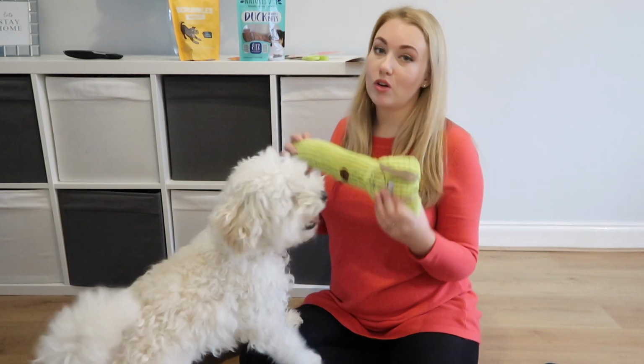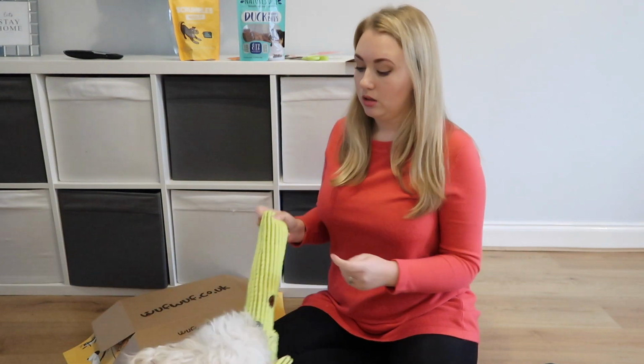You can see the quality of this stuff is so worth the price tag, and I think it's only like £19, so it's a right bargain, keeps the doggies happy, and it's good quality stuff, not like the Poundland things. So this is definitely going to keep him happy for a long, long time.